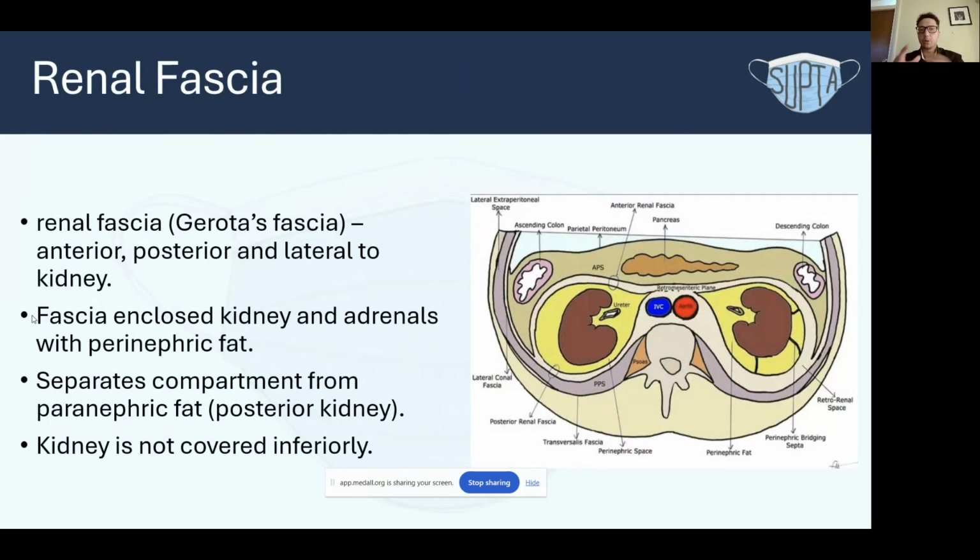The renal fascia. Now, there's different literature that actually separates the fascia into many different categories. But for clinical practice and for most anatomy exams, all you guys need to know is the Gerota's fascia. And this fascia sort of encapsulates the kidney from the anterior, posterior, and the lateral aspect. So the kidney is protected from all these sides. And within the fascia, you have something called the perinephric fat. So it's fat around the kidney that keeps it protected. Now, in the inferior aspect of the kidney, there is no fascia, so it's actually completely open on the inferior aspect, and that's quite important.